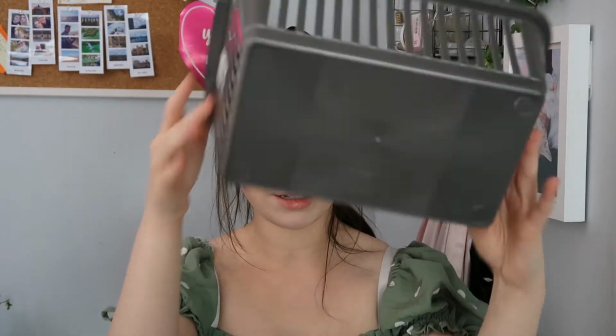You can put them in your drawers and organize your drawers. You can have these out and just have them as little cool organizers just chilling. They're just handy to have, and yeah, that's really all I can say.